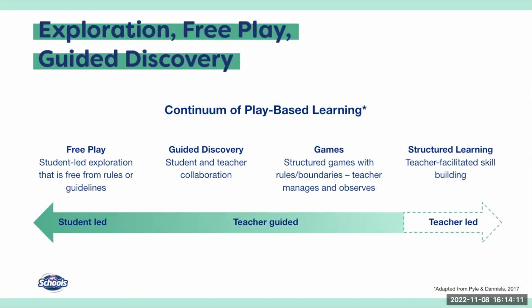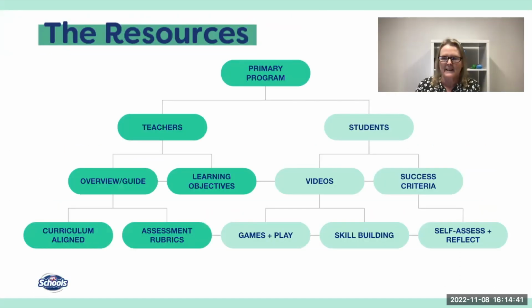It's always important to keep that in mind. And then finally, it's worth just adding this to the end of the continuum, a little bit beyond that play zone, is structured learning. This is facilitated by the teacher with a clear learning intention. And in the context of the primary program, structured learning is used to build the specific AFL skills. So hopefully that gives you a little bit of context about where play and structure fit into our approach.